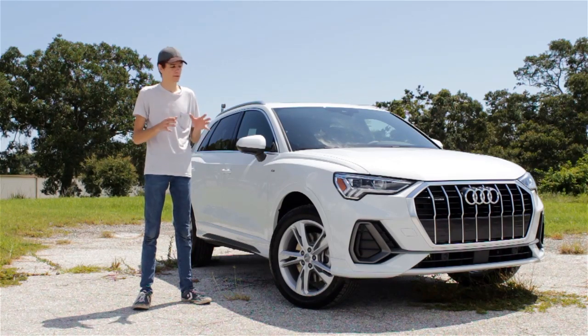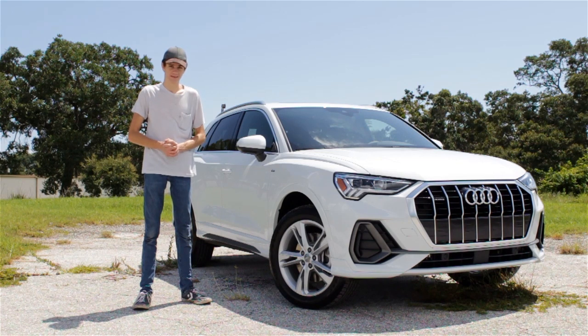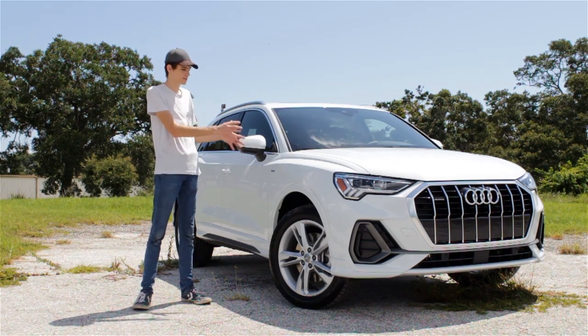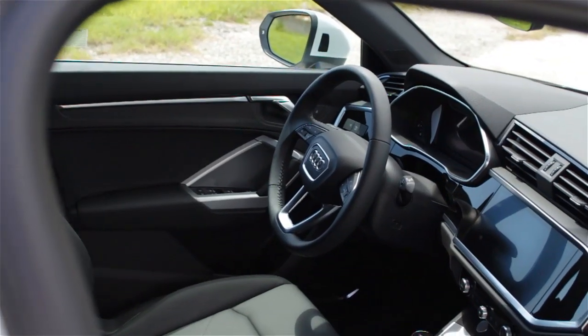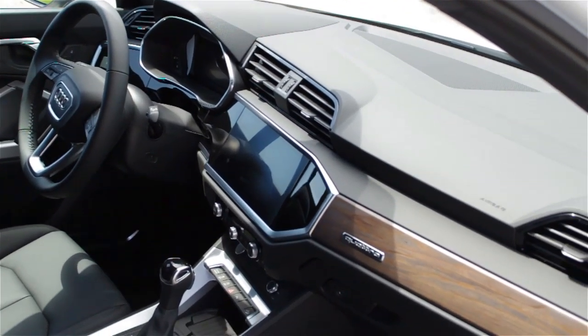So in today's video, I'm going to explain to you guys why I think this is the best entry-level SUV you can buy today, as well as walk you through the exterior and interior features, the powertrain and performance specs before finally taking it on an extensive test drive. So let's get right into the video.